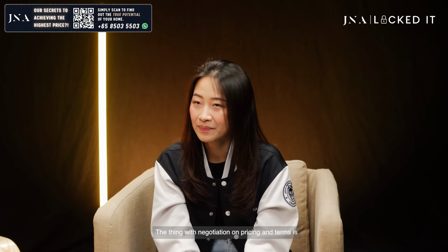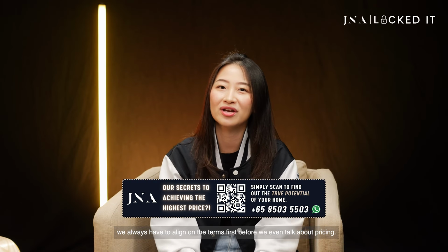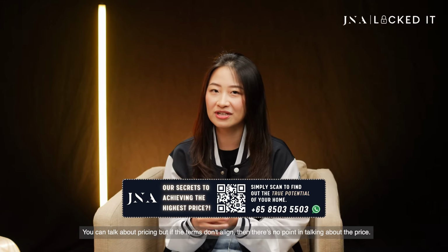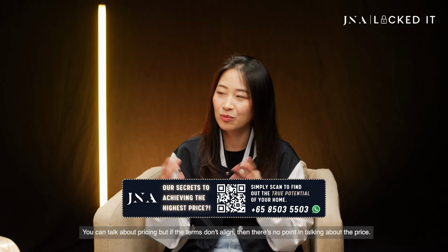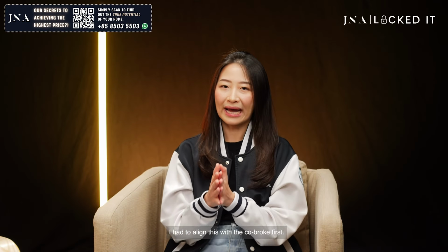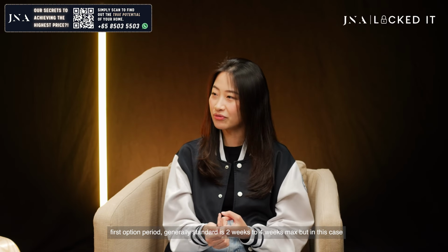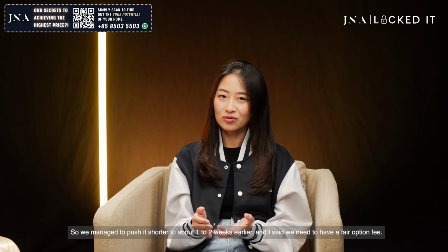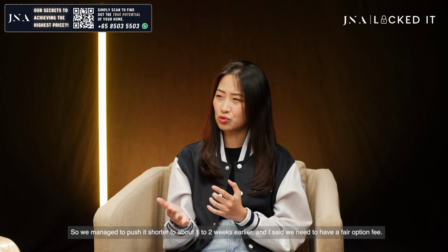The thing with negotiating pricing and terms is we always have to align on the terms first, before we even talk about pricing. You can talk about pricing, but if the terms don't align, there's no point. So I had to align this with the co-broke first. I told the co-broke, generally the standard option period is 2 to 4 weeks max, but in this case 8 weeks is really long. Can you push it shorter or not? We managed to push it shorter by about 1 to 2 weeks.